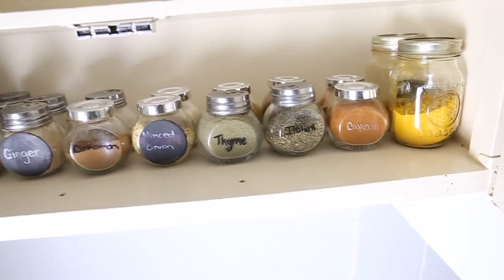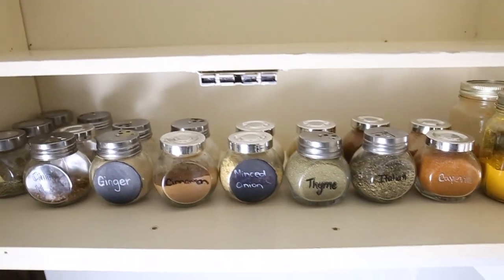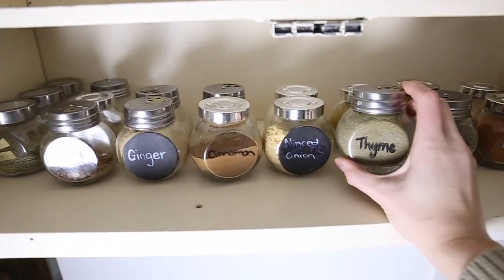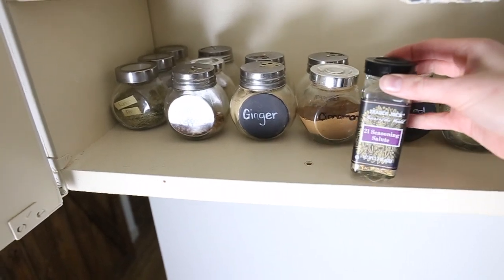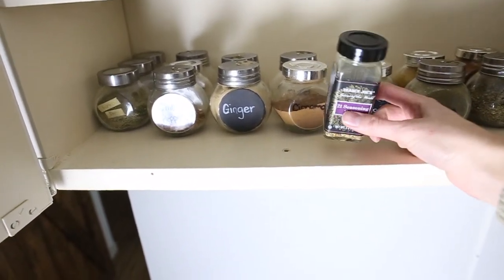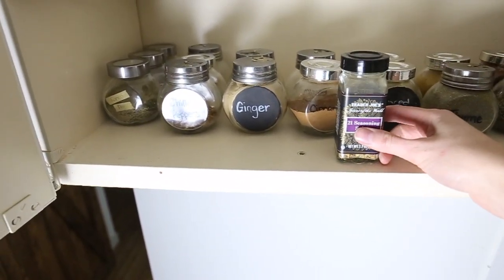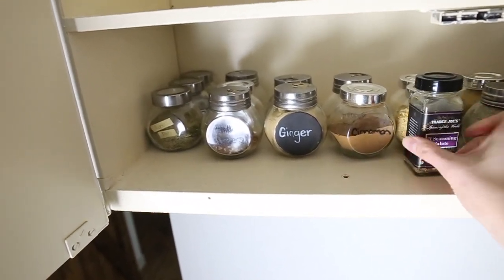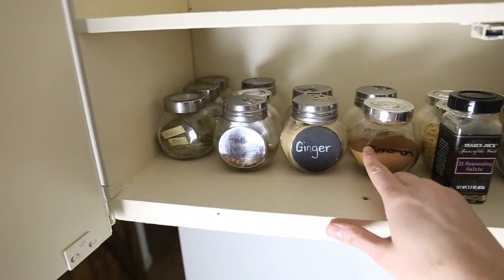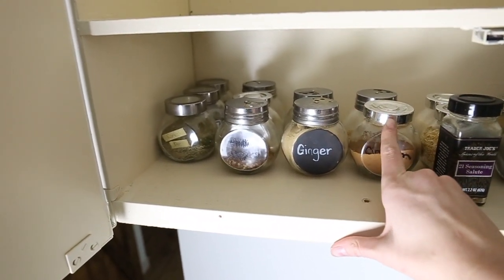Okay, so I'm just putting my spice jars in here, and to be honest, I am not a huge fan of this shape of jar. I just find them really awkward to store and they're so wide, and I'm actually kind of saving up my Trader Joe's ones so I can eventually have a whole bunch of these and I can switch everything over into, like, I would take the labels off because I just don't really like these, but I'm not going to buy anything new because they work for now.